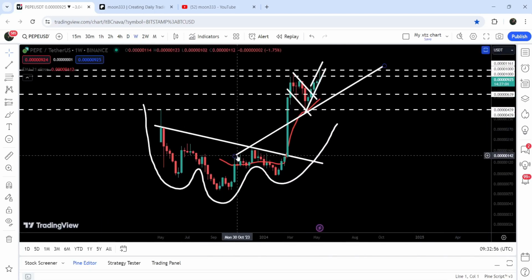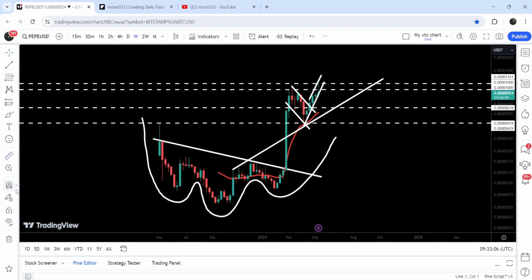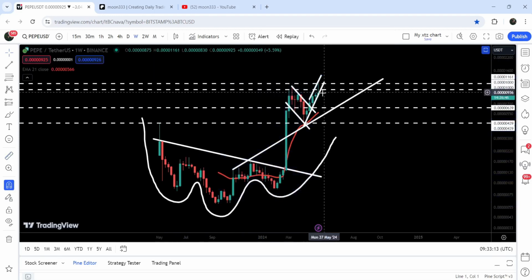And I would also like to show you once again this very, very massive breakout from this very big inverse head and shoulder pattern. And you can see that after the breakout, we had a very nice, very massive pump. From this low to the current high, you can see that it has rallied more than 1,835%. But it could not break out this long-term resistance zone that starts from 0.00001 and goes to 0.0001161. Previously this resistance zone was broken out here, and now again we are trying to break out this resistance zone while moving inside this wedge.